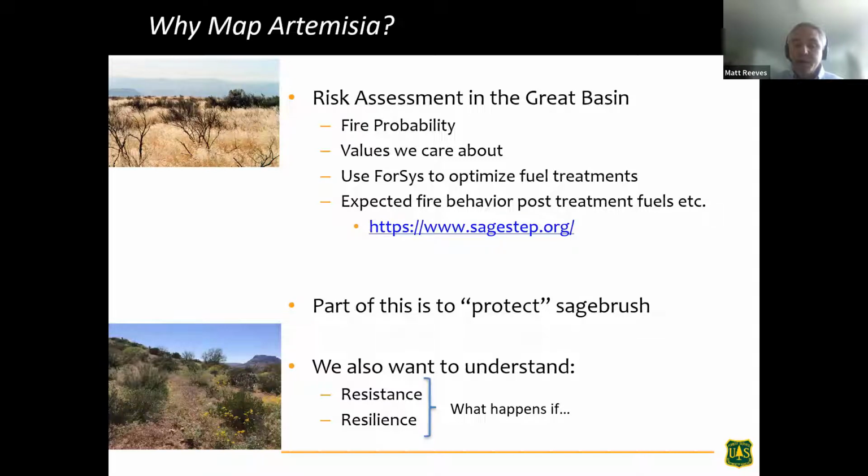So in order to protect these areas, we obviously need to know where these sagebrush species exist, because each of the Artemisia species will have different characteristics post-treatment, not only because of the type of species that it is, but the site that it lives on. Is it a cold site? Is it a hot site? Is it a wet site? Is it a dry site?